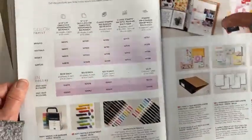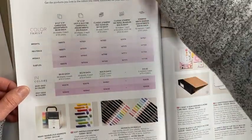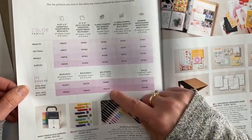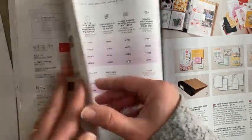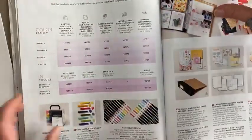And then just a couple of pages later on page 126 is where you can get your assortments. So if you wanted the assortment of markers or the assortment of ink pads where you get all 5 in a bundle and you save a little bit. An assortment of cardstock. Just a couple pages after the charts here, you'll see the assortments.